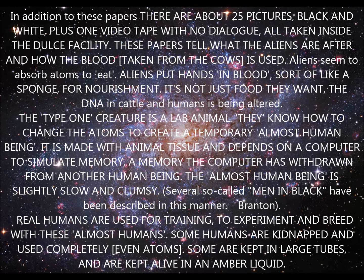These papers tell what the aliens are after and how the blood taken from the cows is used. Aliens seem to absorb atoms to eat. Aliens put hands in blood, sort of like a sponge, for nourishment. It's not just food they want, the DNA in cattle and humans is being altered. The type 1 creature is a lab animal. They know how to change the atoms to create a temporary almost human being.